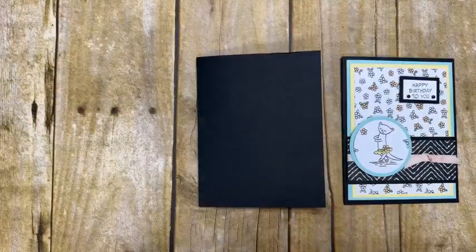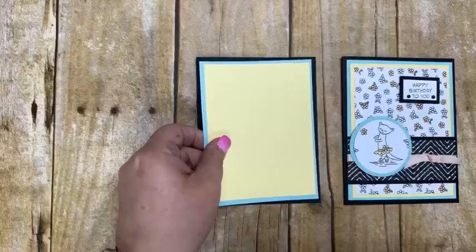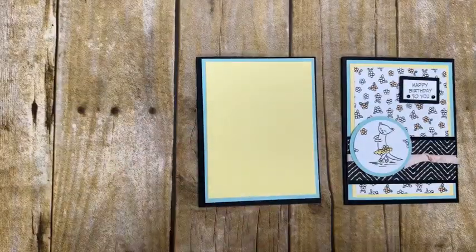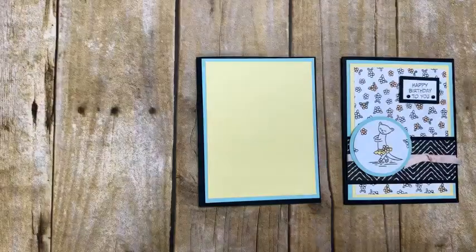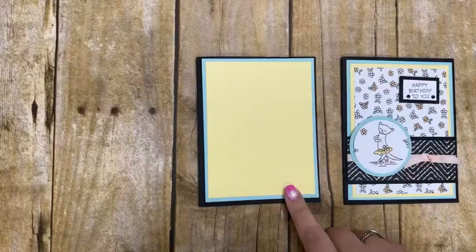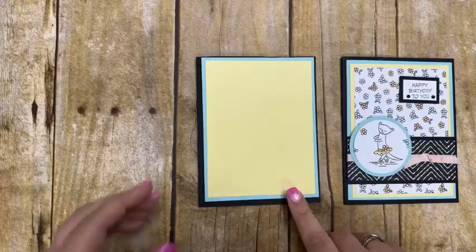Some of the different colors that were in the designer series paper is what I used to pair this together. It is the Petal Pink, Pumpkin Pie, Lemon Lime Twist, Pool Party, Crumb Cake, and Basic Black. I chose to bring in some yellow because why not? That's the Lemon Lolly. I love the Lemon Lolly.